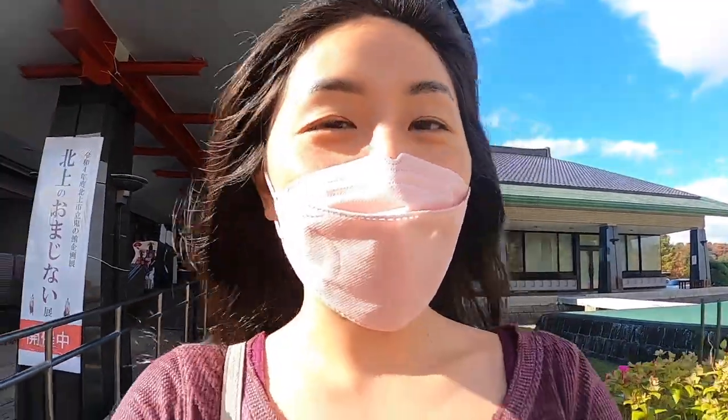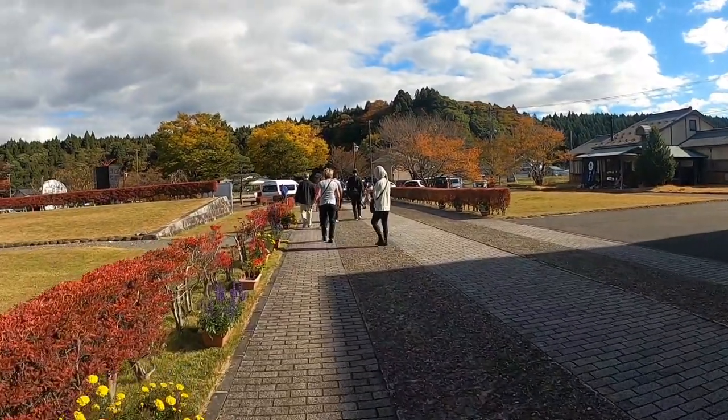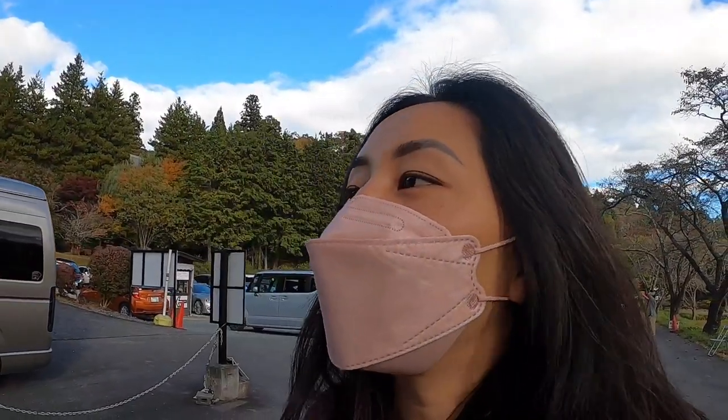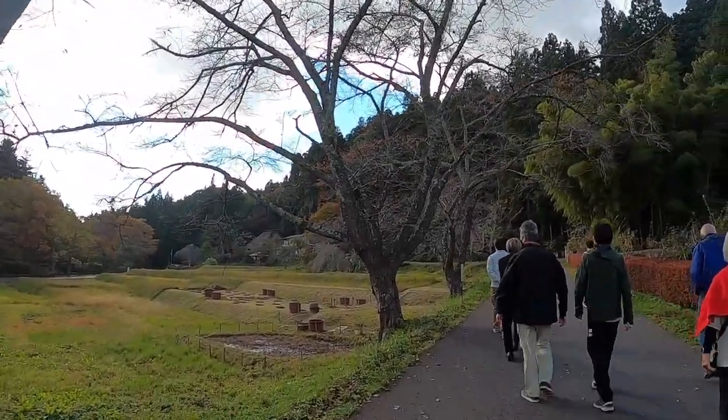We are leaving now, heading to our next location. I'm not sure what it is, I forgot. But back to the bus we go, van. We have arrived at our next one. It's called Chusonji. It's a nice walk.